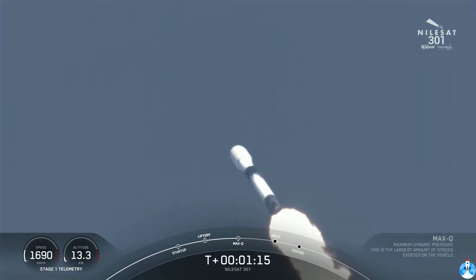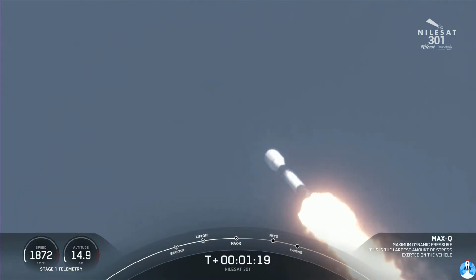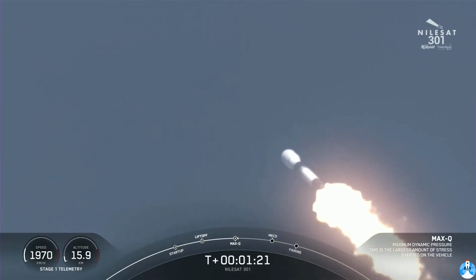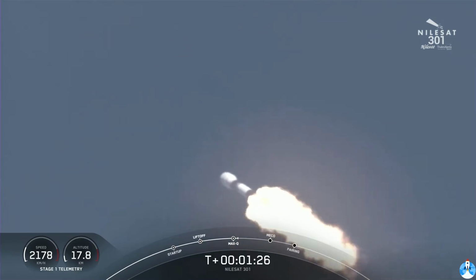Max Q. Now that we've passed Max Q, we are now bringing those engines back up to full power. In about a minute, we have a couple of events happening in quick succession.